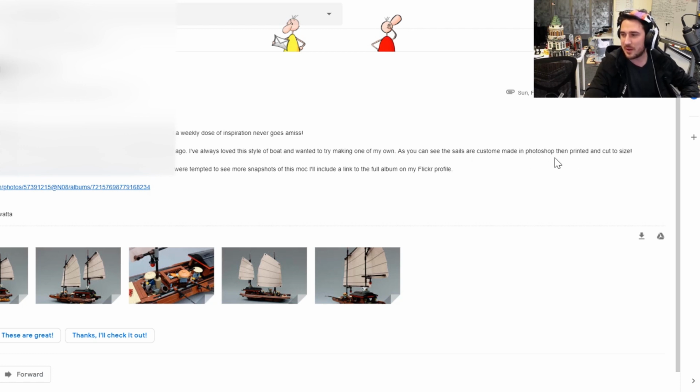As you can see, the sails are custom made in Photoshop and printed to cut to size. Wow. I've included 5 pictures as you've stated in the guidelines, but just in case you're tempted to see more snapshots of the MOC, I'll include a link to the full album on my Flickr profile. From Shudawada. Okay. All right.